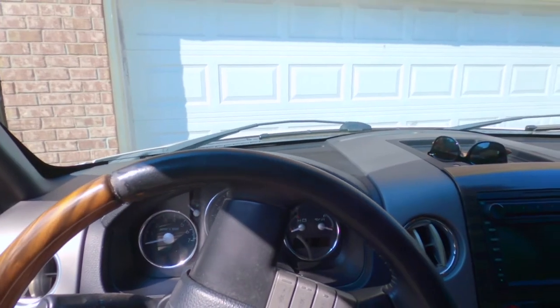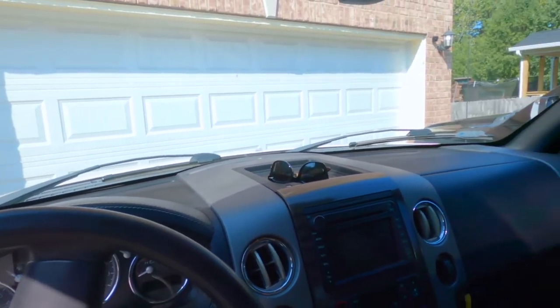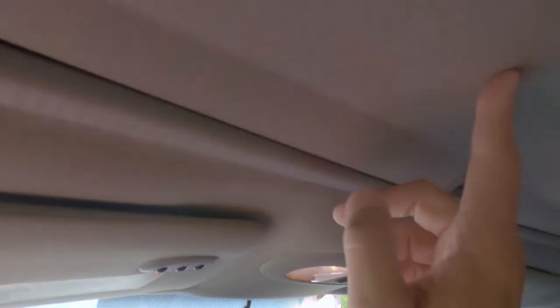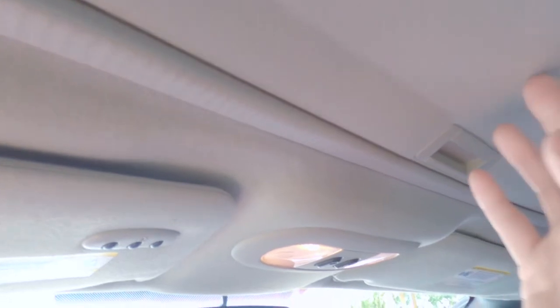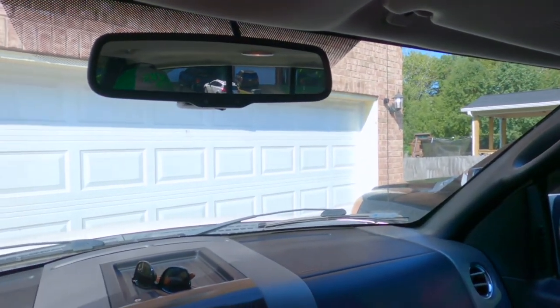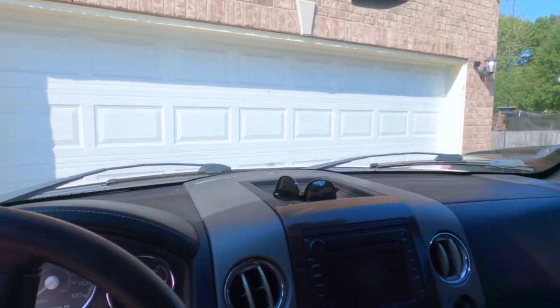So let's get into the interior. Leather interior. Mine has leather interior. This has a sunroof, which is different. Mine doesn't have a sunroof. Rear power slider, which mine has too. I haven't opened either one because I don't think they've been open since the truck's been new, and it's liable to screw up, and I'll be in trouble.